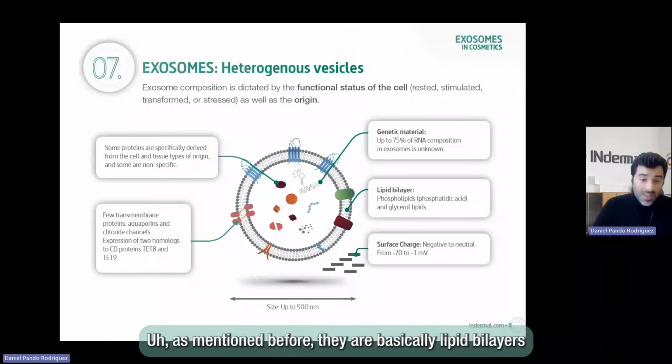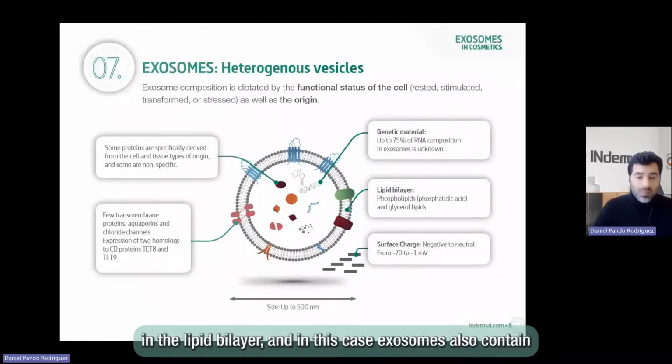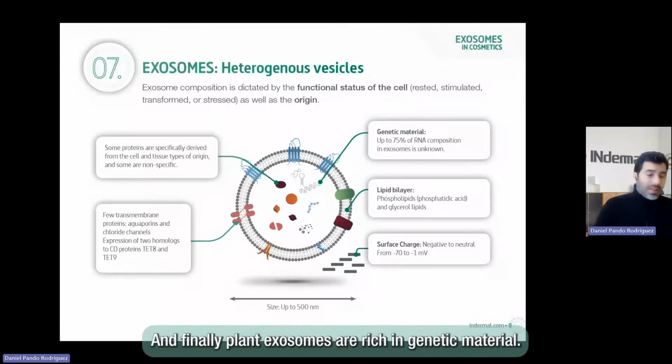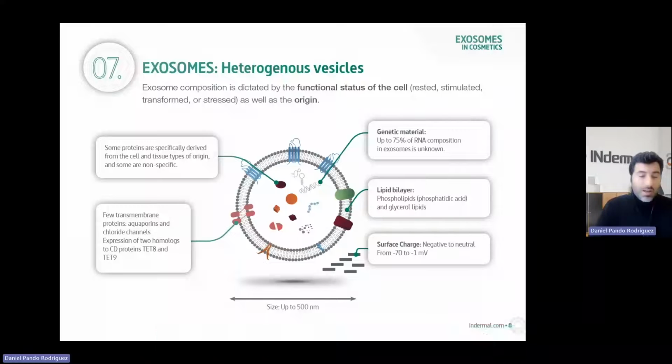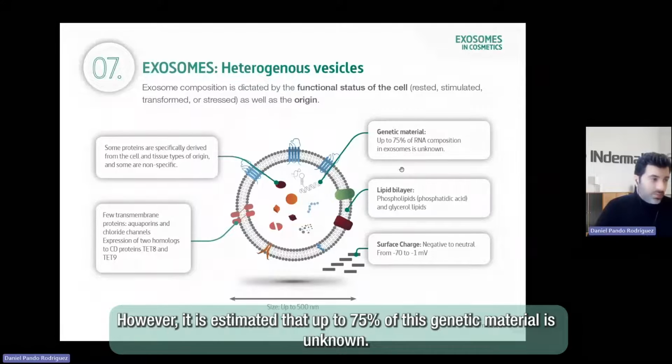As mentioned before, they are basically lipid bilayers which contain phospholipids in the membrane. In this case, exosomes also contain a few membrane proteins, mainly aquaporins and chloride channels. And finally, plant exosomes are rich in genetic material. However, it is estimated that up to 75% of this genetic material is unknown.